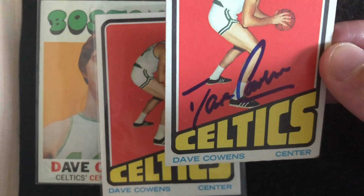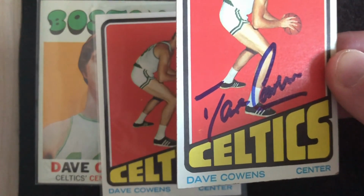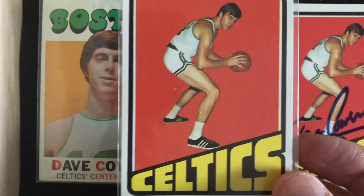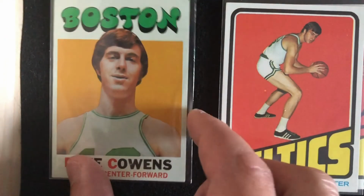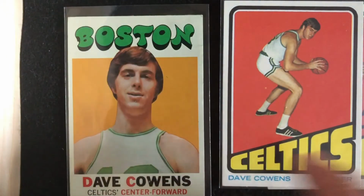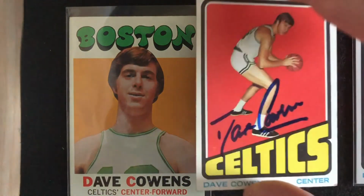So looks pretty good. Nice blue Sharpie and classic 70s, sort of white man, short shorts, basketball card, right? And I always like his rookie card, pretty cool. So definitely thrilled to have the Cowens auto and a little Cowens PC.